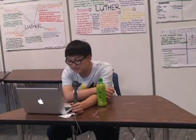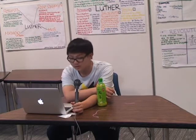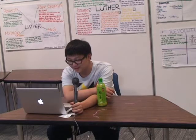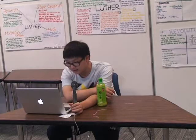Tanks were used for the first time in World War I at the Battle of Somme. The first tank was called Little Willie. Did you call my name? No! And needed a crew of 3. The more modern tank was not developed until just before the end of the war. The Little Willie was an armored tracked vehicle that would provide protection from machine gun fire.